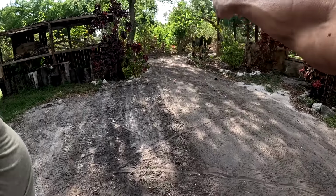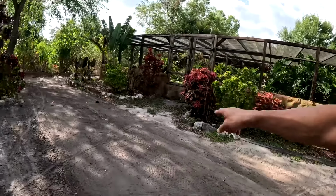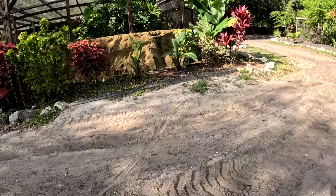Look, he went that way, walked the fence line there, came back. I mean, he was trying to get in with the Cayman. He was trying to visit with Slinky. He went over this way.